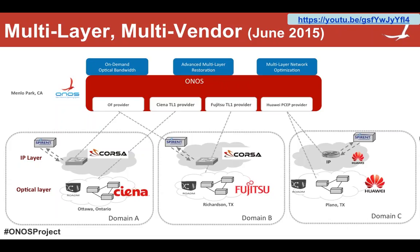First one was last year, the summer of 2015, where we showed a multi-layer, multi-vendor solution. What you see here is at the very top we have an ONOS cluster instance that was, by the way, based in California. This cluster was essentially controlling 3 different vendor domains. The first domain was based on Sienna and Corsa equipment. The second domain was in a different location: the first one is in Canada, the second one was in Texas. The second domain, Fujitsu and Corsa.